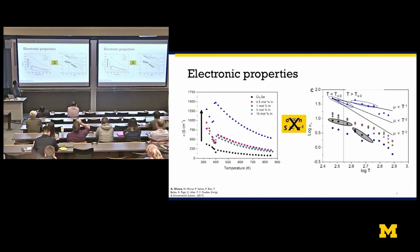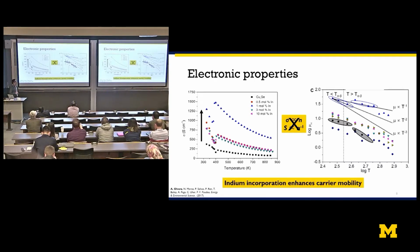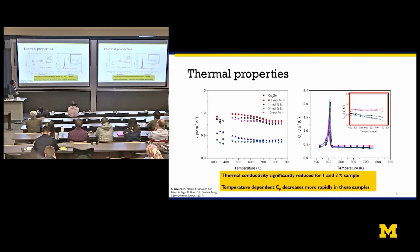On the other hand, the 1% sample does not show such an effect, and we are attributing that to the fact, as I mentioned earlier, that the indium ions in the system can enhance the charge mobility of the material. Now, looking at the thermal conductivity of these samples, all materials show a relatively low thermal conductivity around 1, specifically where the 1 and 3% samples are showing an extremely low thermal conductivity of about 0.5.